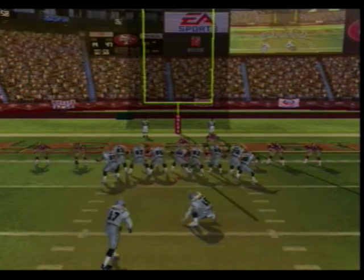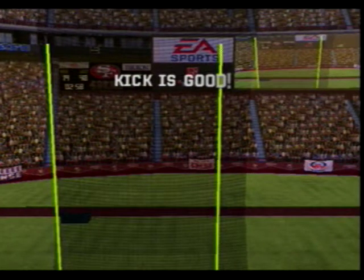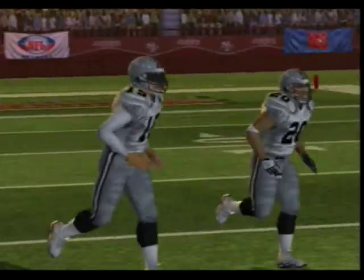Number 17 comes in for the extra point. The point after is good. The Raiders have it all working now as they continue to expand their lead.